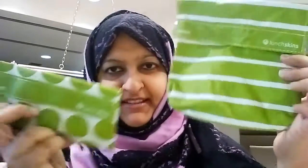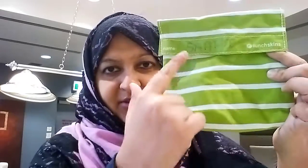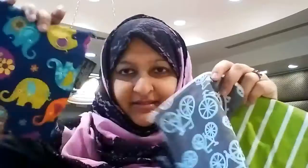The third thing that I want to talk about are these reusable lunch bags that they sent me. They sent me these two, the small one and the big one. You can put your name on them, like I did for my son. They are Velcro, like this, and you can wash them in your dishwasher. I already had a few of my own lunch bags. I had these and these.